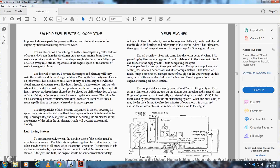The intervals necessary between oil changes of the cleaner will vary with the weather and working conditions. During hot, dusty months, on jobs where the dust conditions are severe, it may be necessary to service the diesel engine air cleaner every 5 hours. In cold, damp weather on jobs where there is little or no dust, the operation may be necessary only every 120 hours. However, dependence should not be placed on visible detection of dust or lack of dust in the air or on the surface of the air cleaner.